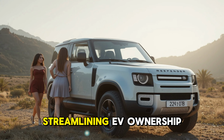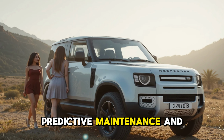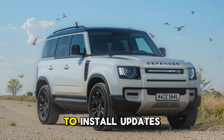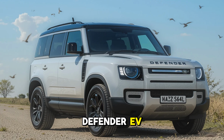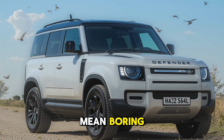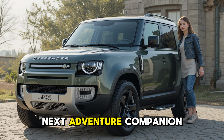Land Rover is streamlining EV ownership with app-based diagnostics, predictive maintenance, and even on-demand upgrades. Yes, your car might ask you to install updates like it's an iPhone. Welcome to 2026. The 2026 Baby Defender EV proves that smaller doesn't mean weaker, and electric doesn't mean boring. It's the new face of Land Rover, and maybe your next adventure companion.